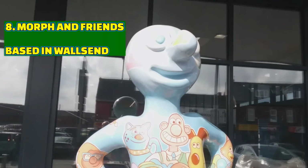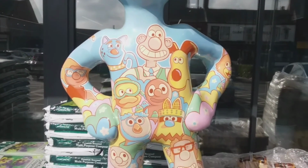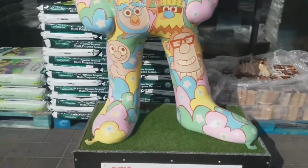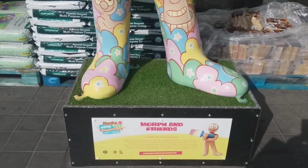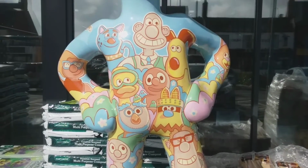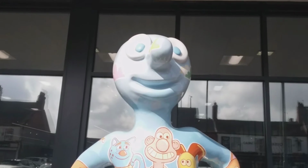Morphin Friends, situated in Wallsend, by Jessica Perrin. Inspired by the wonderful work of Aardman Animations, this Morph is proud to present his fantastic friends throughout the decades, painted in bright standout colours. This sculpture features Shaun the Sheep, Wallace and Gromit, as well as Tony Hart himself.